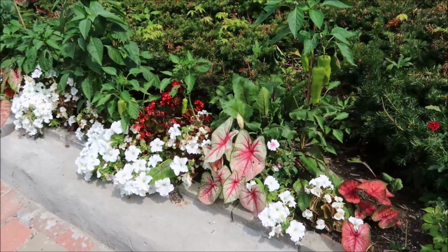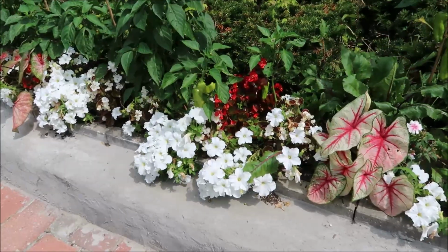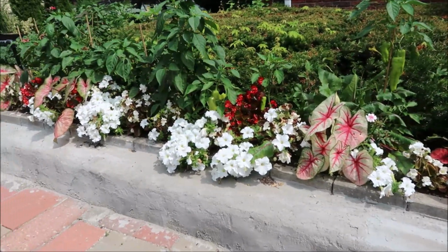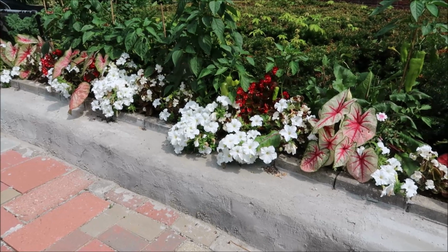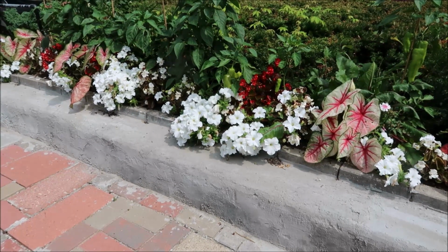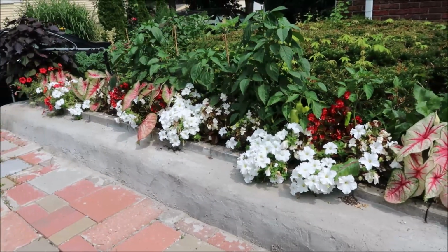It's really nice to be able to add to this front garden the beauty of the flowers, but also to allow this area to now fruit and give food, and provide a harvest of food, as well as the fact that it's giving me a lot of beauty too.